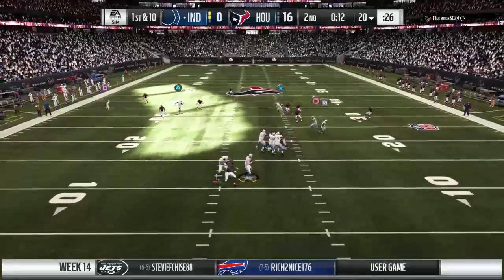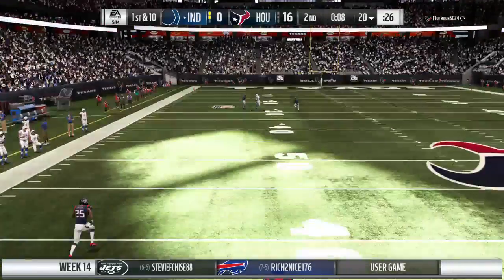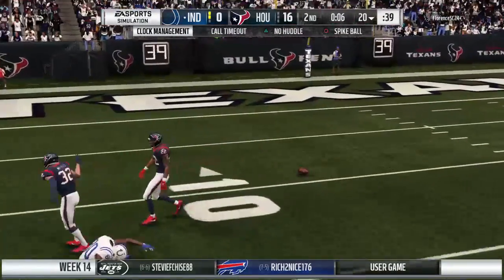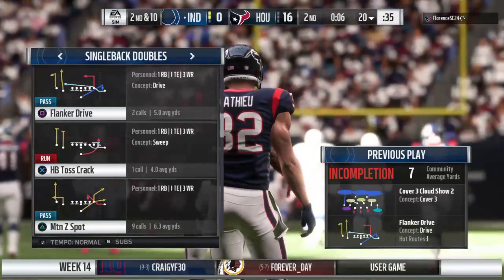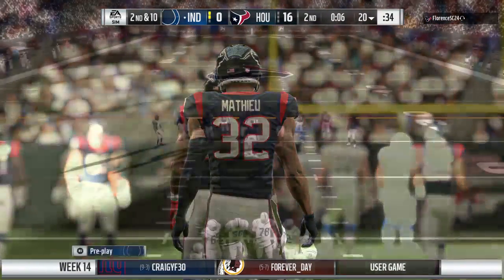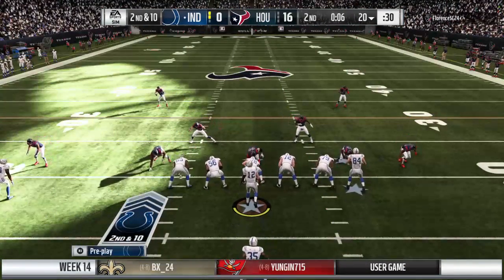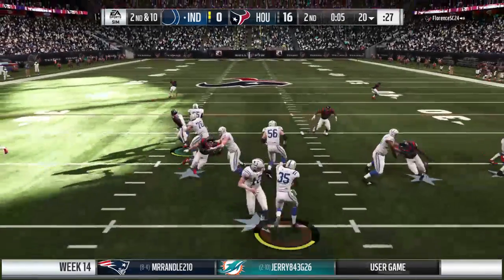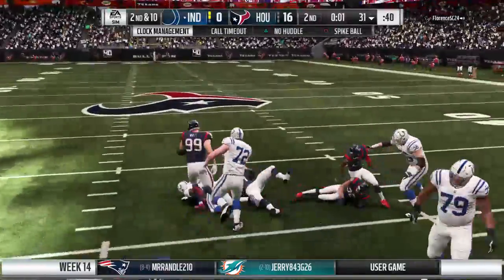After the interception, it's Luck. Dancing to his left. Now he'll throw deep left side. He couldn't quite hold it. Got hit. Ball pops out. Incomplete. After the incompletion, here's 2nd and 10 from the 20. Now McGuire, and he's got some space here. And he's going to get this one across the 30-yard line.